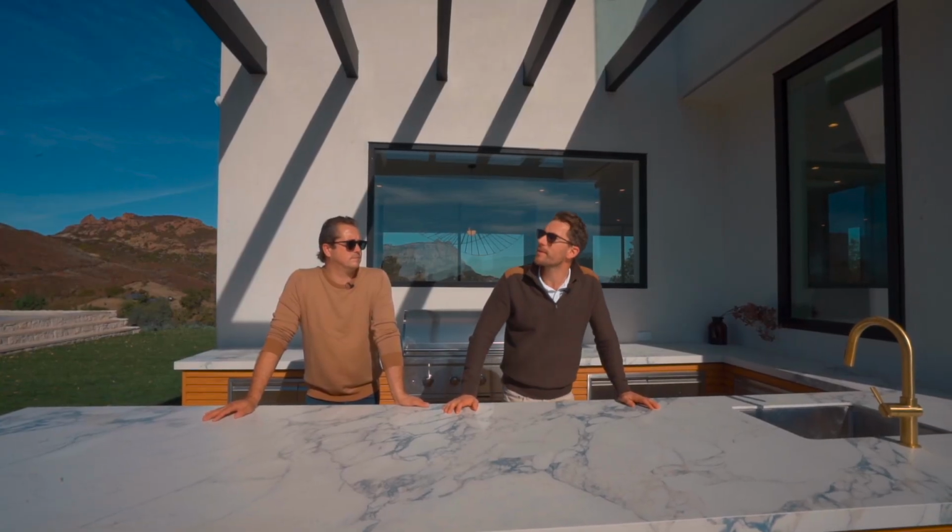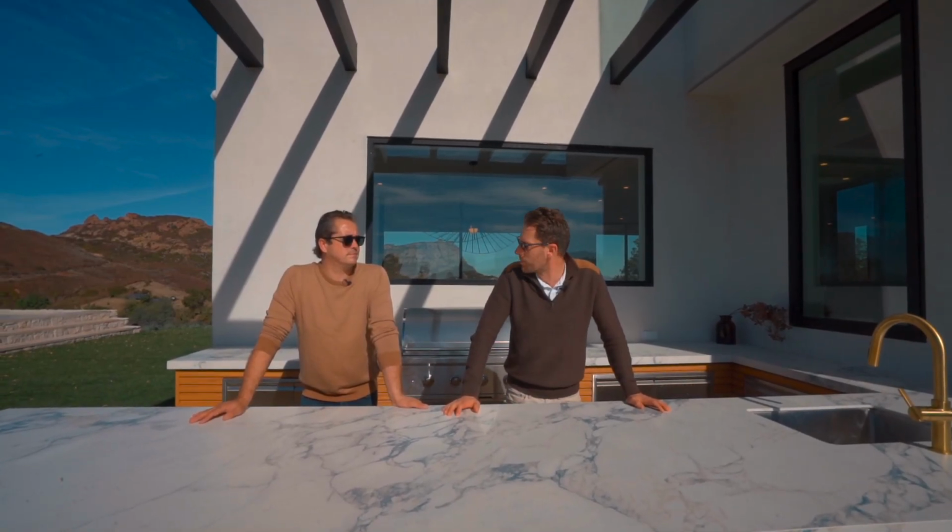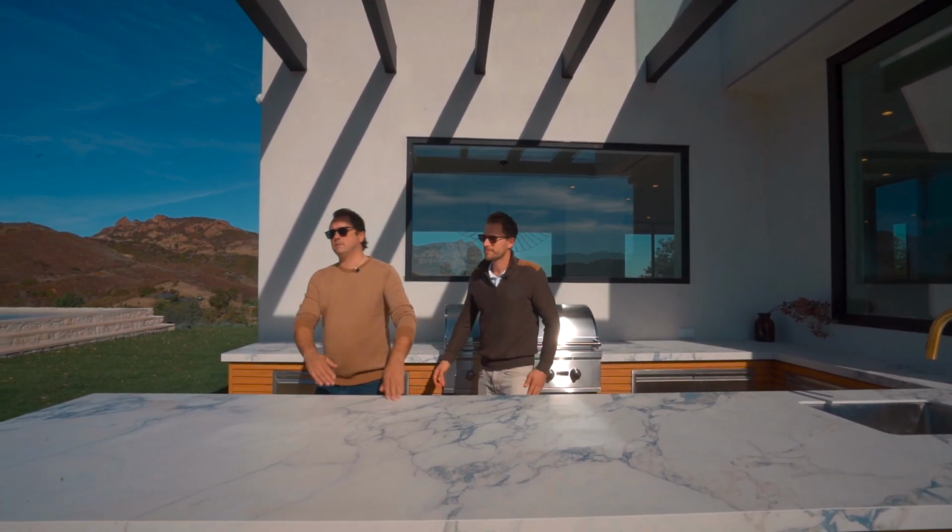Okay, so you keep talking about this guest house I haven't seen yet that's hidden by the beautiful infinity pool, so let's go check that out. All right, well, let's walk down and see the rest of the property.